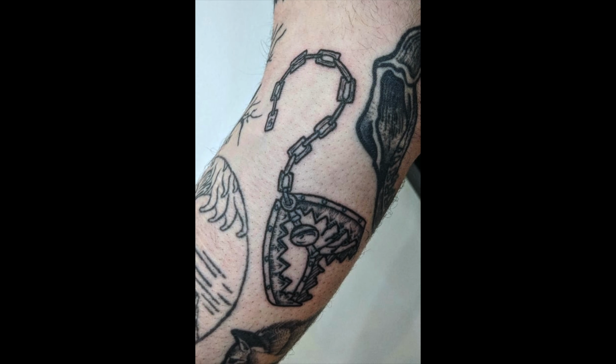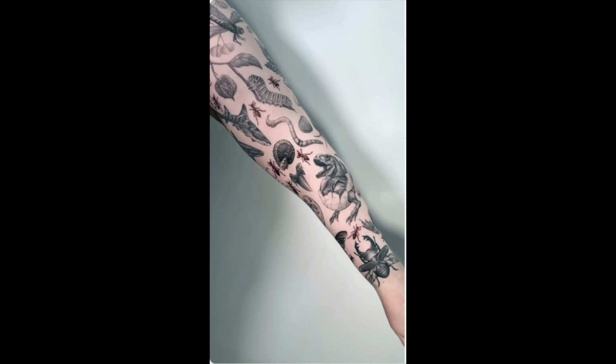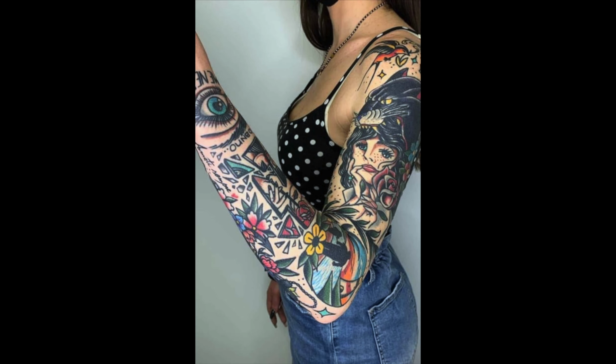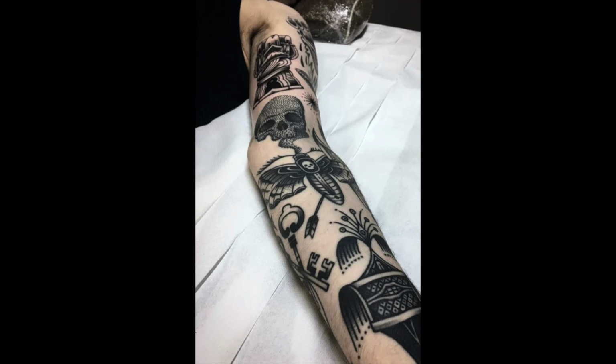Tip number 2 is going to be to choose a style and stick with it. If you really love blackwork tattoos, then stick with that. If you really love black and grey realism, then stick with that. If you love neo-traditional tattoos, then stick with that for the whole sleeve. This, I guess, comes down to being a bit of a preference thing, but work out what style of tattoo you want to get and then stick with that for the entire sleeve. This consistency really helps the sleeve to flow really nicely, so unless a chaotic looking sleeve is what you really want to go with, choose a style and stick with it.